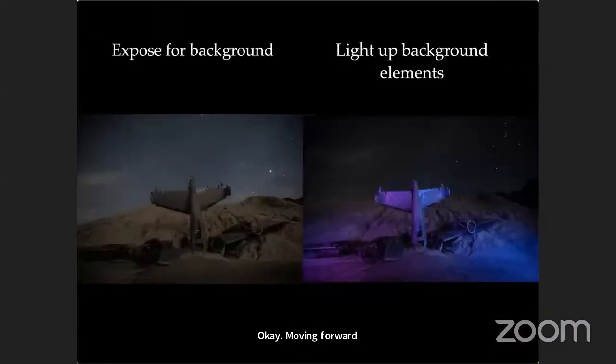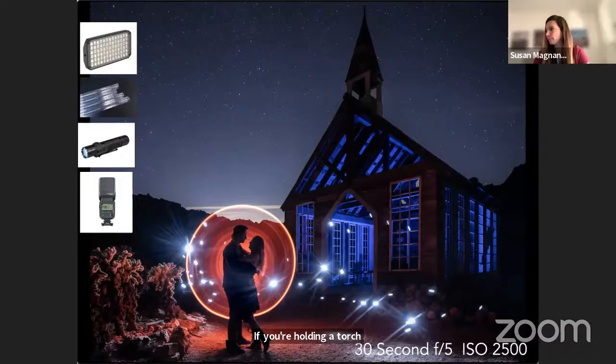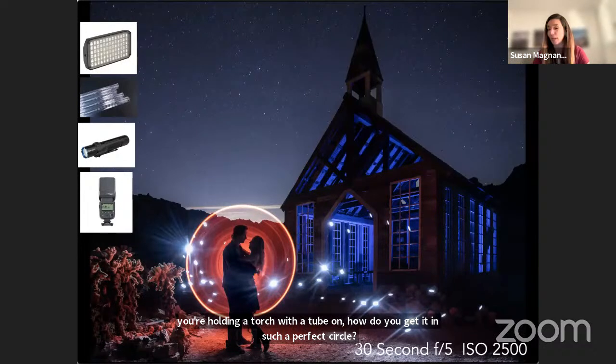Susan, can I ask you a quick question? Sure. The circles behind the models, if you're holding a torch with a tube on it, how do you get it in such a perfect circle? Because it looks amazing. Okay, so I could show you.